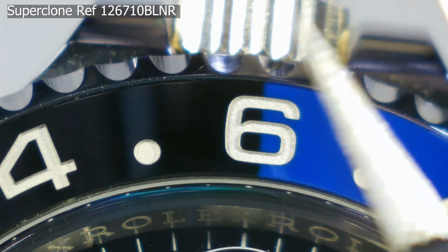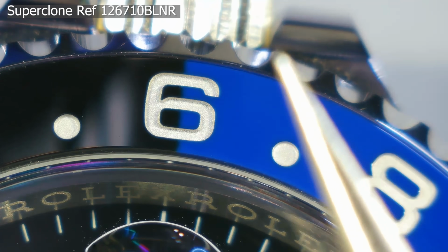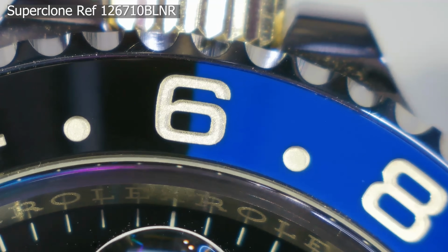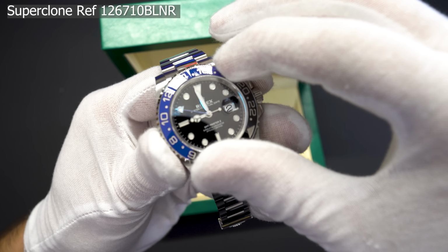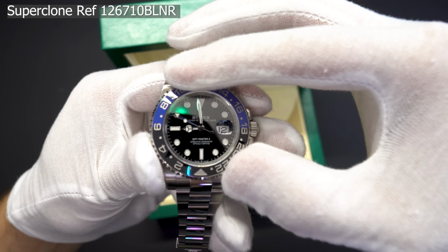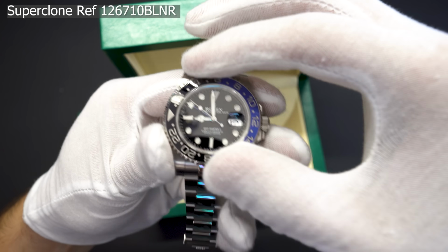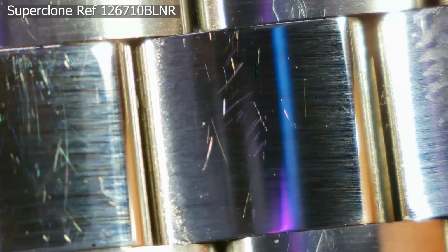So it's kind of impossible to actually see if it's a clone if you don't have a watch to compare. And even the hour markings have the same color like on the genuine model. The bezel action feels very identical when you turn it, but it's a little bit less clicky. But if you don't have a real one next to you, you can't really spot it. It uses the same 904L stainless steel on the case and band.